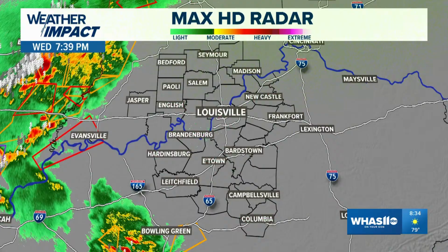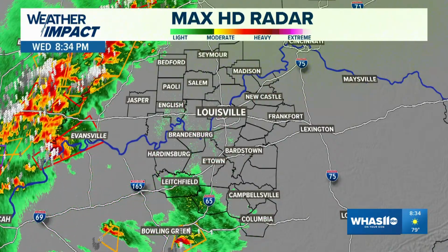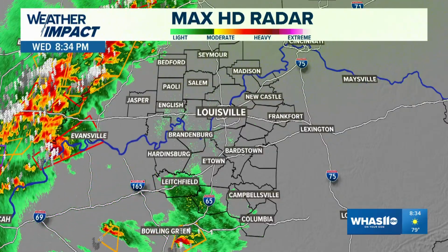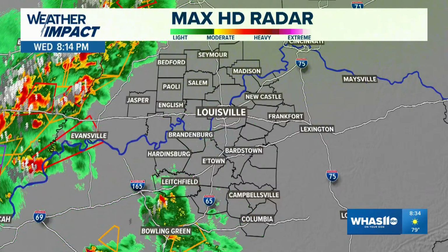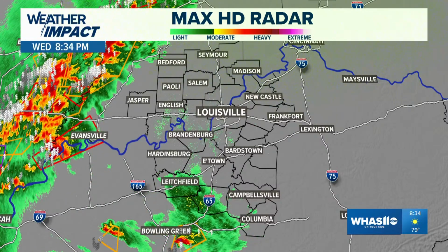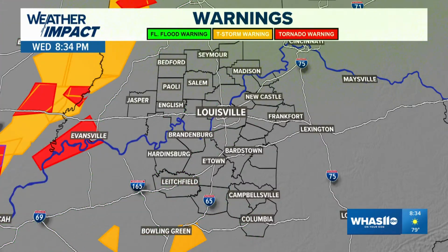Now, taking a look at the radar, most of Kentuckiana is still quiet for now, but you can tell all of the activity that is off to our south and also off to our west. We've been tracking a lot of warnings off to our west so far this evening, really lining up with that high risk outlook from the Storm Prediction Center.